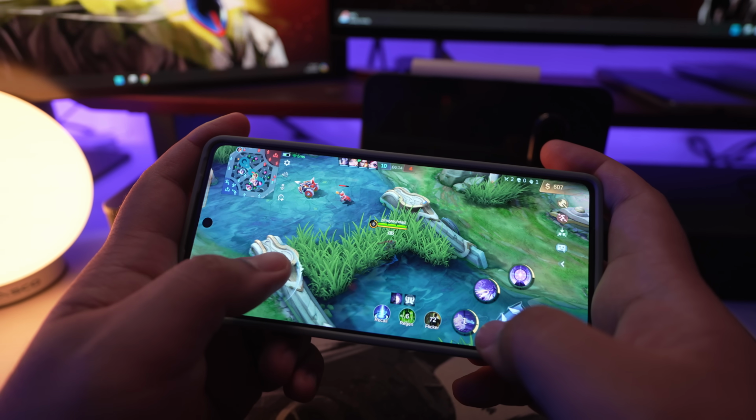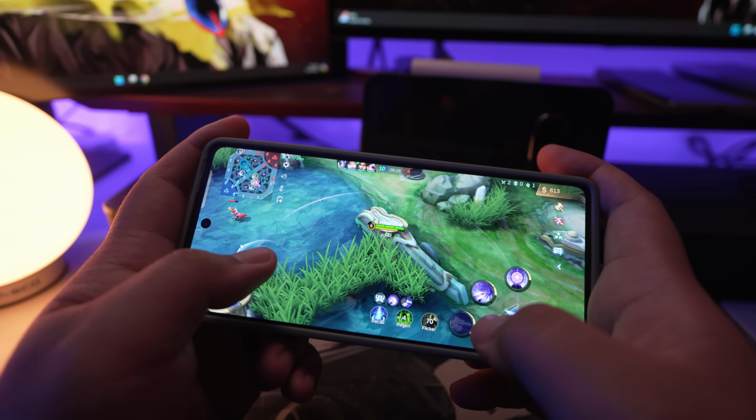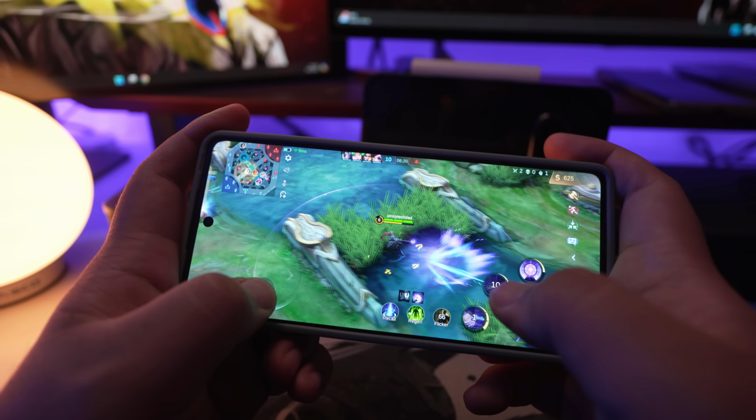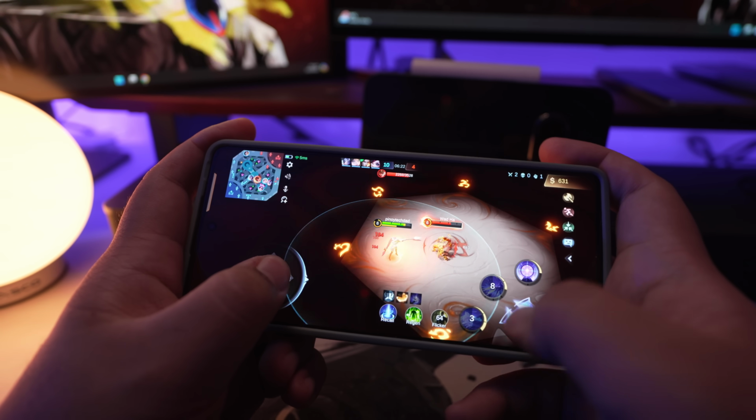So, natulad na sinabi ko for other games like Genshin Impact and other heavier games, kailangan nyo talagang i-adjust yung graphical settings to the minimum, to the lowest para ma-enjoy nyo yung laro. But for lighter games like Mobile Legends and Call of Duty Mobile, wala pong problema doon. Asahan nyo na nasa around 50 to 60 FPS ang makukuha natin na frames for those games.